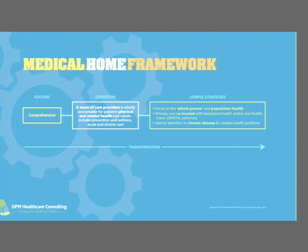So, you know, some of the strategies are focus on a whole person and population health. I know that that's an area that all of you are in the thick of. With patient-centered medical home, your EMRs, maybe with the exception of Epic, may or may not be supporting that work of doing true population management, and sometimes those systems need to be augmented by other systems or other ways of thinking about them to really get to the population health that you're looking to get to.